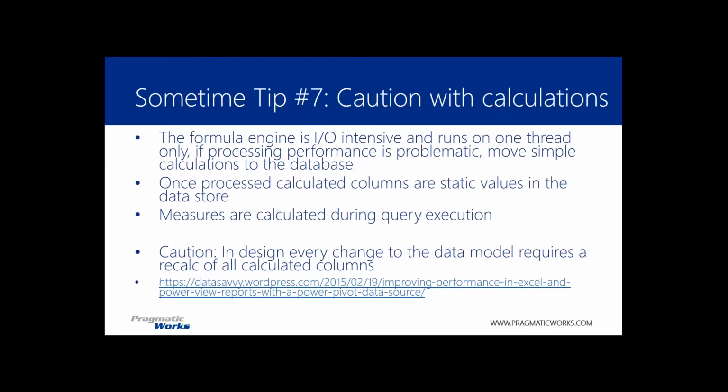One way to understand some of the issues with calculations is that the formula engine for Power BI is very I/O intensive. Unlike the in-memory data storage and reference, it is I/O intensive and it runs on a single thread. So calculations can cause real performance issues during data loads and processing. This is something that you're going to want to consider when you're creating your data set.